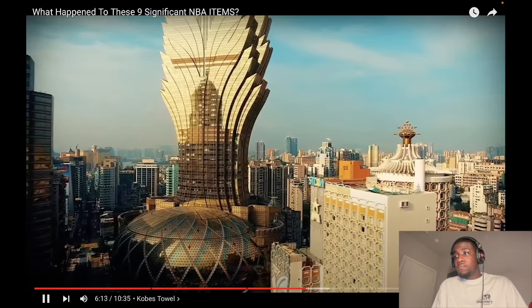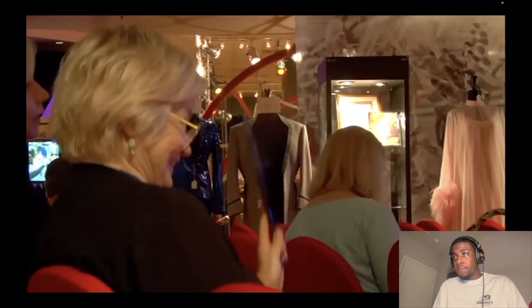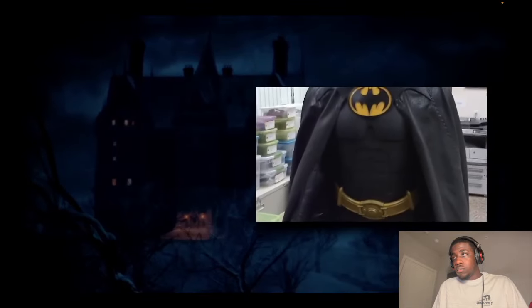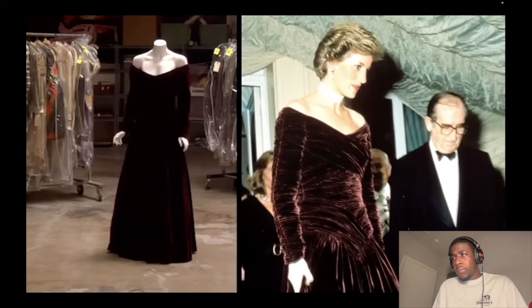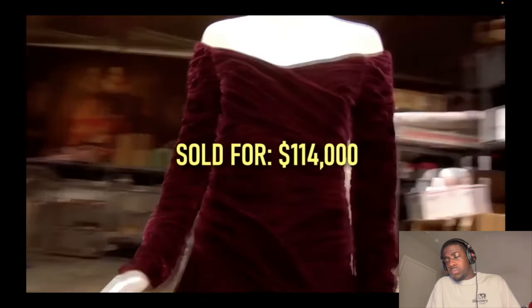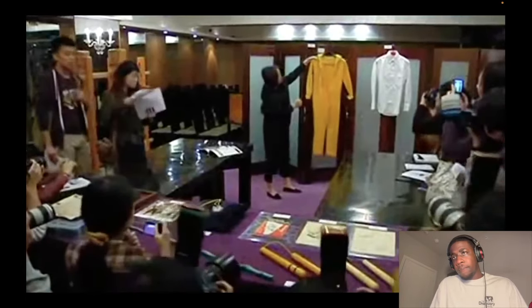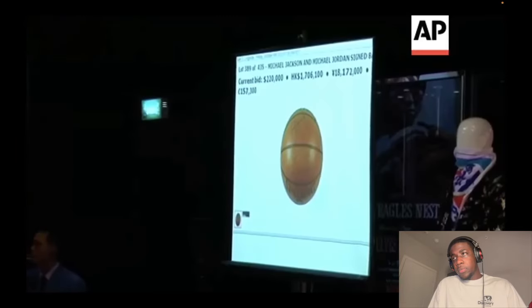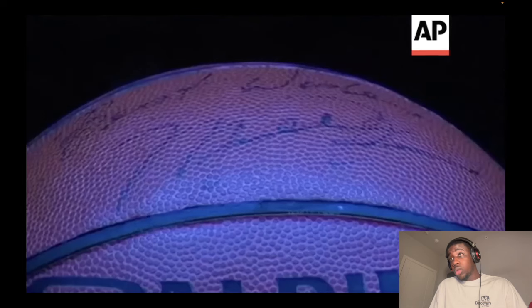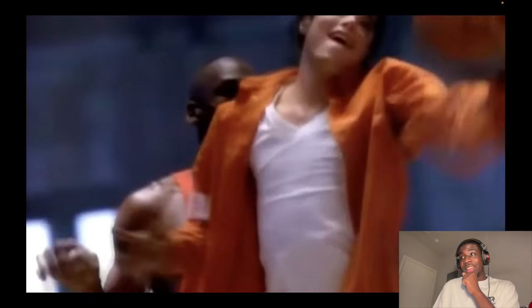In 2010, an auction was held in Macau, revolving around pop culture artifacts, with items that included Michael Keaton's Batman Returns costume, which sold for $43,000, a ball gown worn by Princess Diana for $114,000, and Bruce Lee's Game of Death stunt double costume, which sold for $18,000. But apparently none of those items compared to this basketball signed by both Michael Jordan and Michael Jackson, which was used in the 1992 music video Jam. The price that this item sold for?